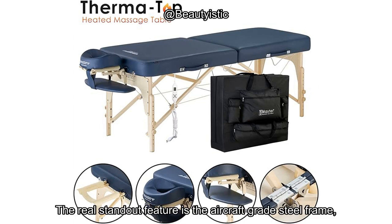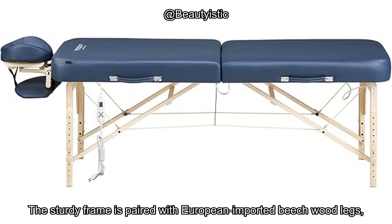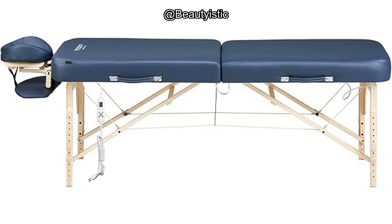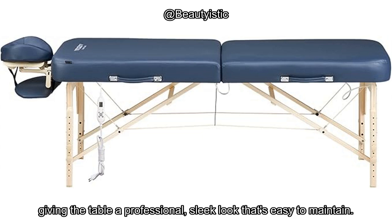The real standout feature is the aircraft-grade steel frame, which supports up to 750 pounds. This ensures that the table is not only durable, but can safely accommodate clients of all sizes. The sturdy frame is paired with European imported beech wood legs, coated with a high-gloss Duraseal finish for added durability. As for the upholstery, it's made from oil and water-resistant PU leather with elegant French stitching, giving the table a professional, sleek look that's easy to maintain.